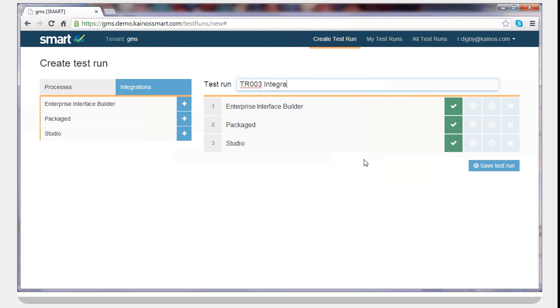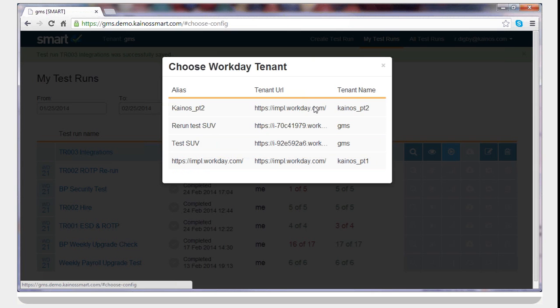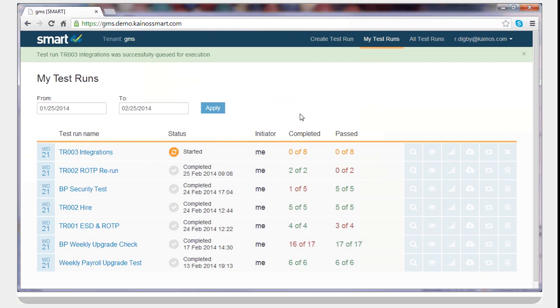Name the test run, save it, and execute it. Smart can launch all types of integrations. This includes EIB inbound and outbound, Studio, and the various types of packaged integrations like PCAWs and core connectors.